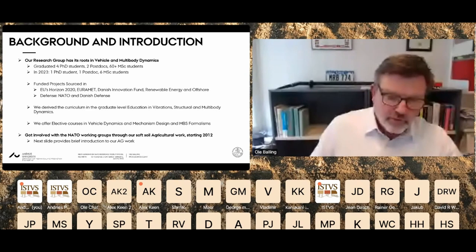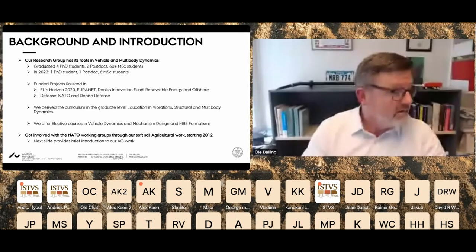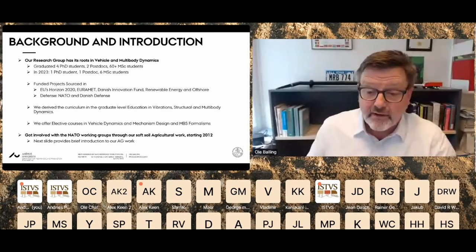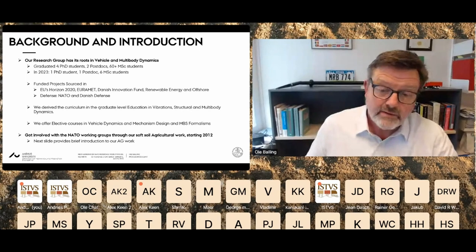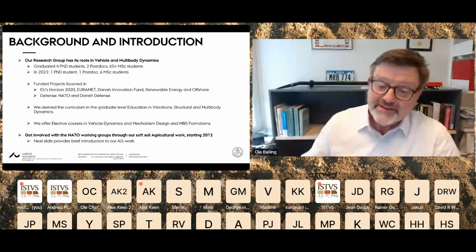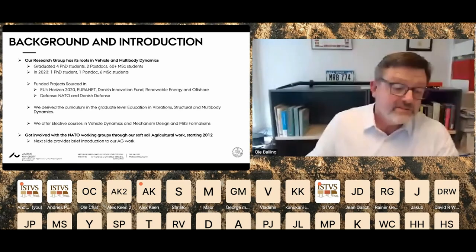My group here has been responsible for developing curriculum in graduate-level education: vibration, structural and multibody dynamics, and now also, of course, vehicle dynamics in different areas, and also lately some material on mechanism design, and of course suspension and ride quality purposes. And we also do some work in multibody formalisms, such as recursive methods for doing real-time studies.